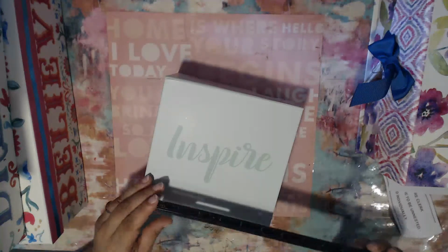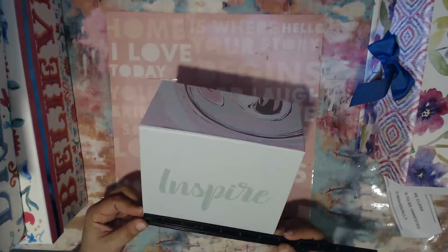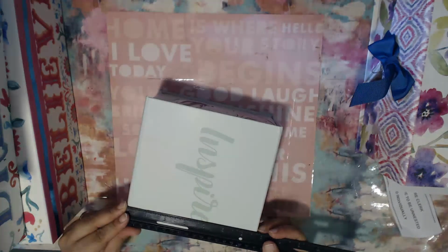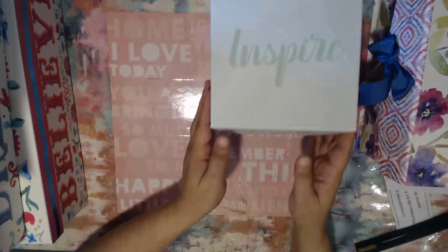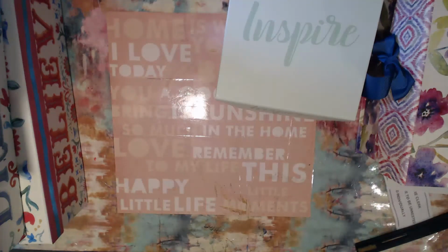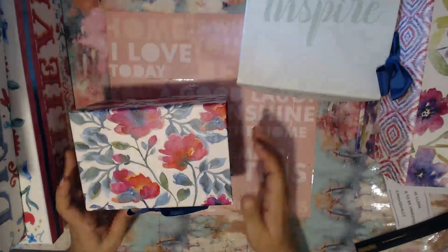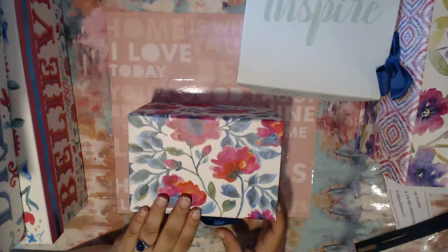These are the really small ones. I don't think I have them this small. And this is about 6.5 by 6 3/4. So really, really cute. And then the last one, you guys, there's another itty bitty mini. This one's really, really cute as well. This goes for around $2 normally.